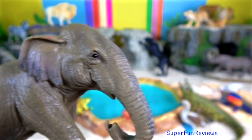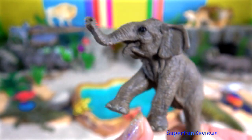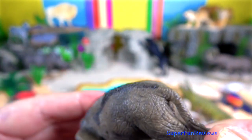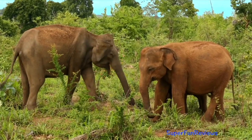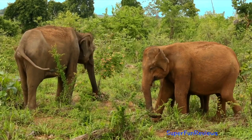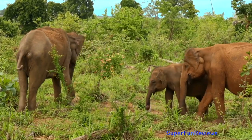Elephants have a pharyngeal pouch just behind the tongue. It facilitates sound production as a resonating chamber for calls emitted at frequencies below the range of human hearing. Elephants as far away as 4 kilometers can respond to these calls. This pouch can also carry water. There's an elephant calf hiding behind its mother.